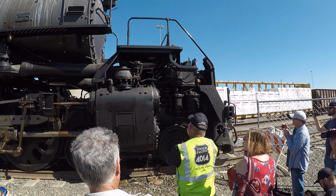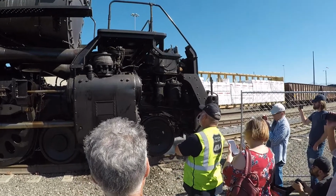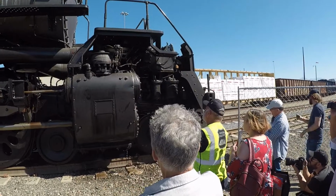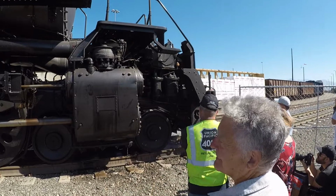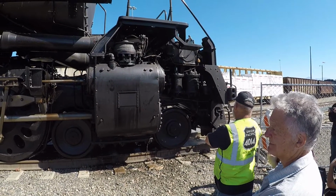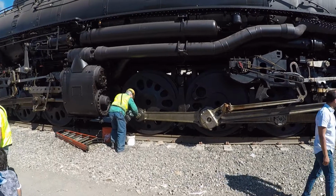Number 4014 was built by the American Locomotive Company at their premier works in Schenectady, New York in November 1941 as number 15 out of 25 Big Boy locomotives that were built exclusively for the Union Pacific from 1941 to 1944. And were officially referred to as the 4000 class.